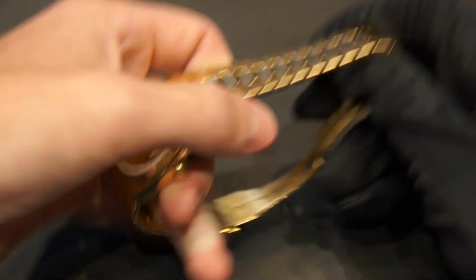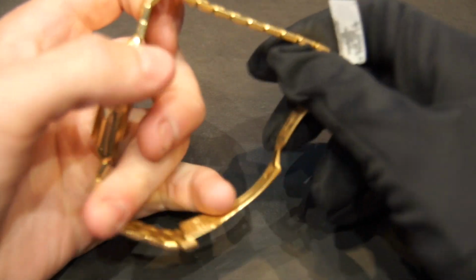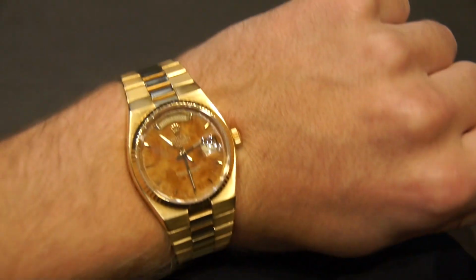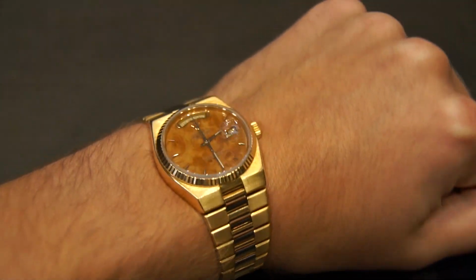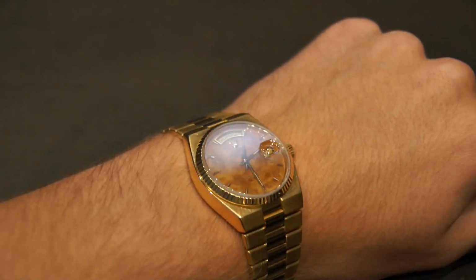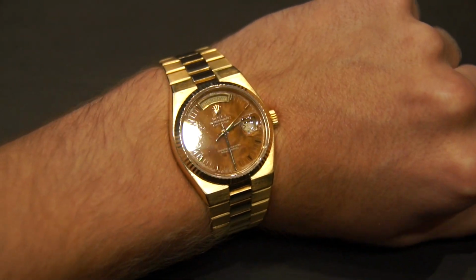So let's just move on to a wrist shot. The deployant clasp is the same as a lot of old Rolex deployant clasps. Very easy to take off and put back on. It's very nice. So we will put that on there. And as you can see, the 36 millimeter size is perfect, and it's very sporty given the sharp lines of it. It looks awesome. This one's actually from 1983, so the design evokes that time, and it looks absolutely fantastic. Sorry about the focus there.